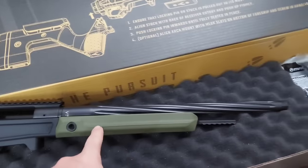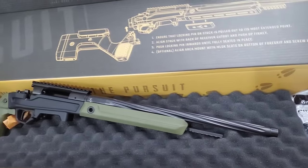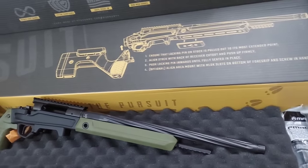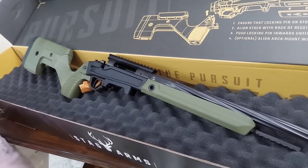With the 308, you get an 18-inch barrel. They also are making these in 6.5 Creedmoors, which you get a 20-inch barrel with those, and in 6.5 PRC, which you get a 22-inch barrel with those. But man, look at that. I love that green color.